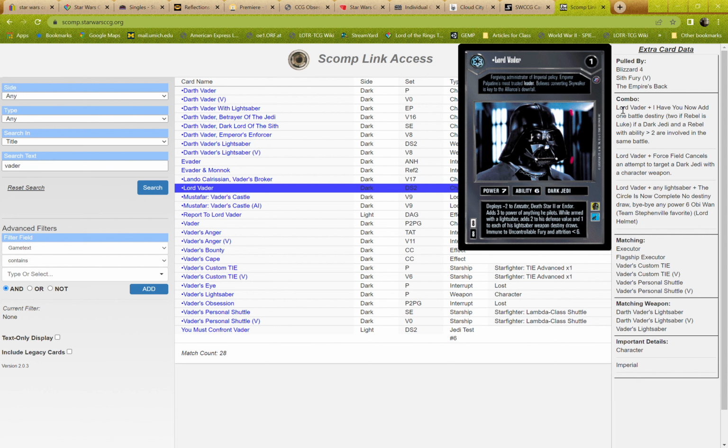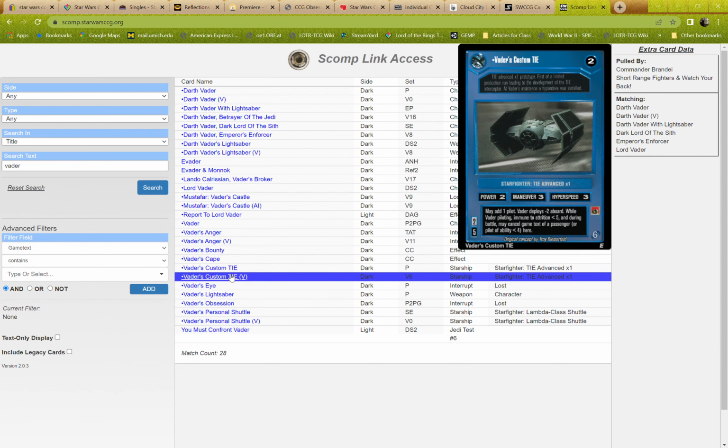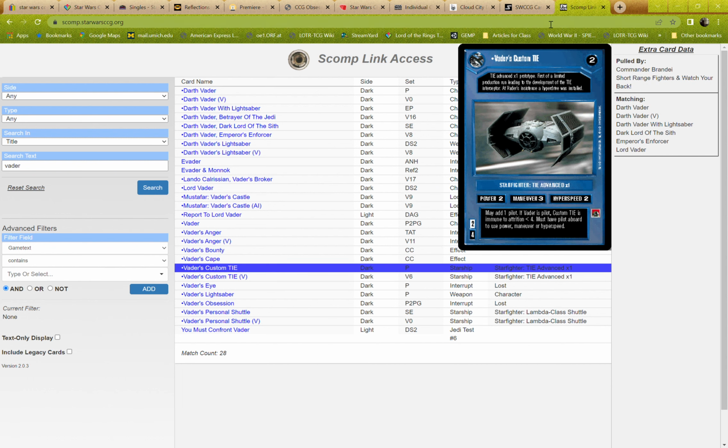So they have some suggested combos. These are very basic, but this is a great website. Maybe you grab a couple decks from a different website and you build off of this, and you kind of see what else is out there. So it has the V cards as well as the non-V cards. So just wanted to share that before I forgot.